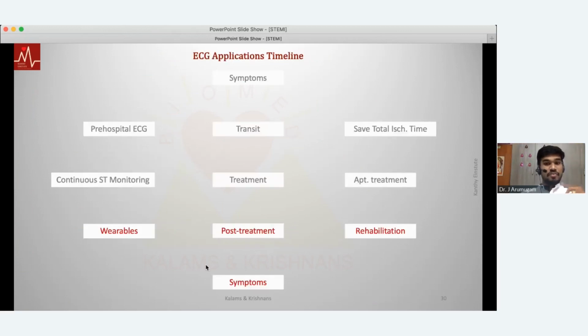Okay, and finally, of course, post-treatment, notice heart attacks recur. Okay, there is a second attack, there is a third attack, and all that. Now this comes to rehabilitation. Someone has to get back to normal life, right? So there is also post-treatment monitoring. This is where things like wearables play a role. And eventually there is a symptom, and then the cycle continues once or twice. Okay, a second heart attack, a third heart attack, by that time it becomes very, very severe.